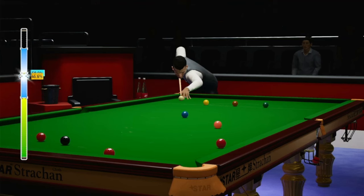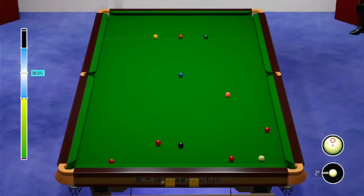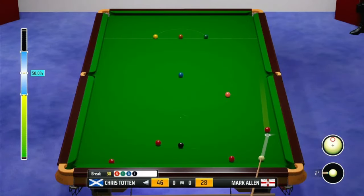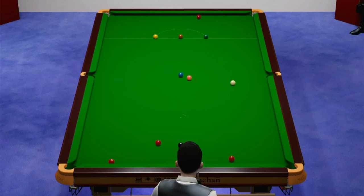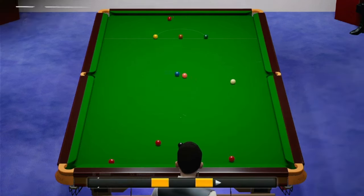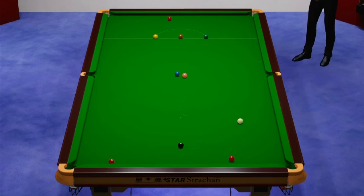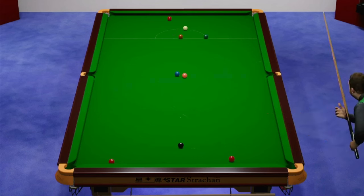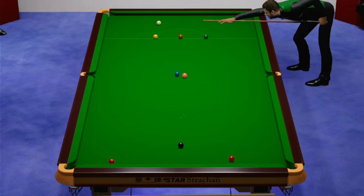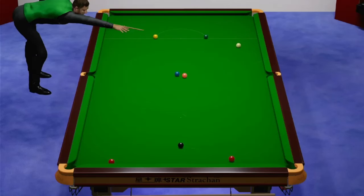25. Long pot, right up his street. Well, he lost control of the cue ball there. 30. That's a shocker. Chris Totten, 30. Beautiful. One. He's going for the left corner pocket. That's a top shot. Three. Four. Tricky pot coming up. That's a fabulous pot.